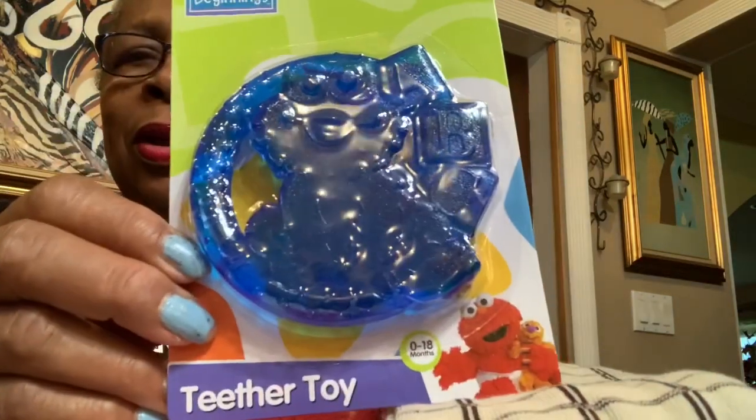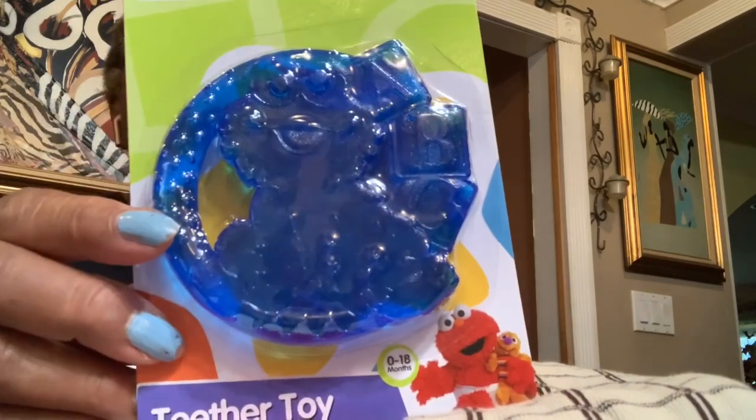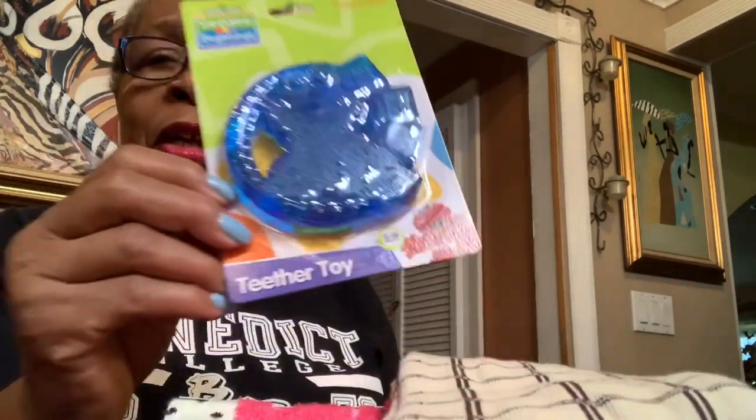I bought this, it looks kind of wild, but it's a teething ring. It's big enough for the baby to hold on to. And you know that these teething rings, you put them in the freezer so they get nice and cold. They soothe the baby's teeth, and the baby's able to get some relief from growing pains. Because teeth be hurting. I bought more pacifiers, okay? 2 more pacifiers. That goes in the baby's bag.